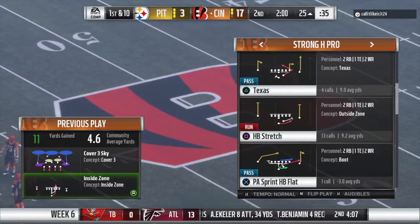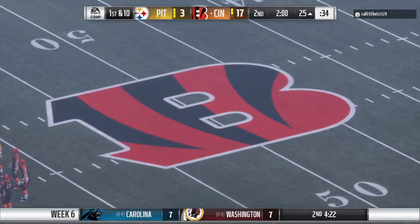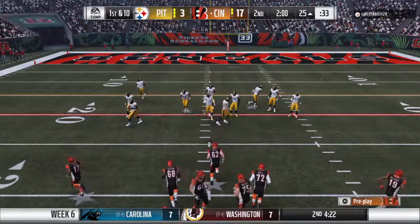Two minutes to go here in the 1st half. We'll come back to Cincinnati after this.